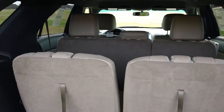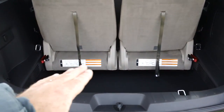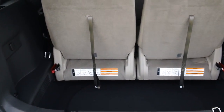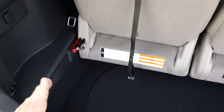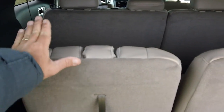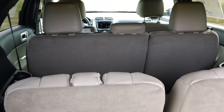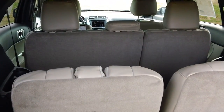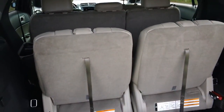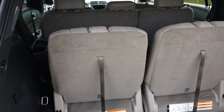Of course we do have the third row seats. The headrests are in the retracted position at the moment, but you can see down here we're going to have a nice amount of luggage space, and if this is not enough space, we can actually fold these seats flat. In fact, the third row seats and the second row seats both fold flat. So imagine how much cargo room you're going to have with those two rows folded down. Don't forget they are split folds, so you don't have to fold them all down. So it's very versatile indeed.